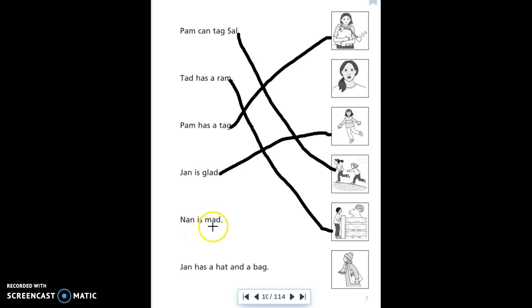Next sentence. Nan is mad. Nan is mad. My college residence advisor's name was Nan. I don't think she ever got mad at us. But this Nan is mad. Look at her face. I'm mad. My name is Nan.